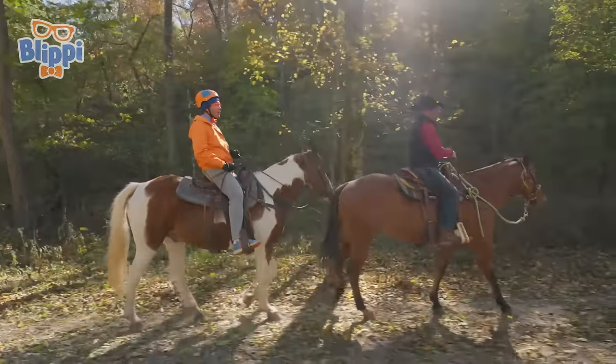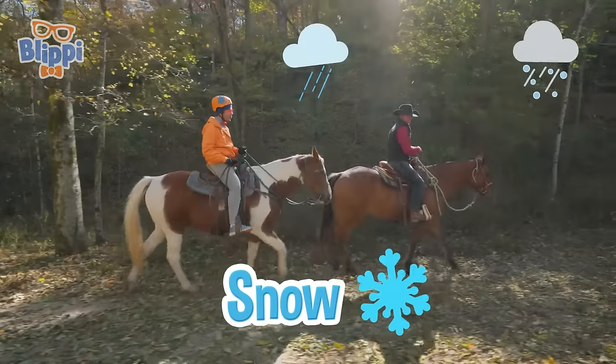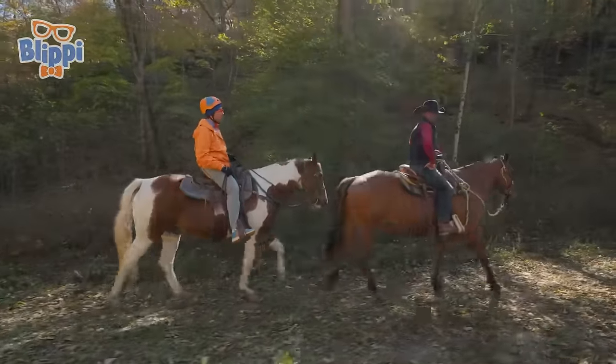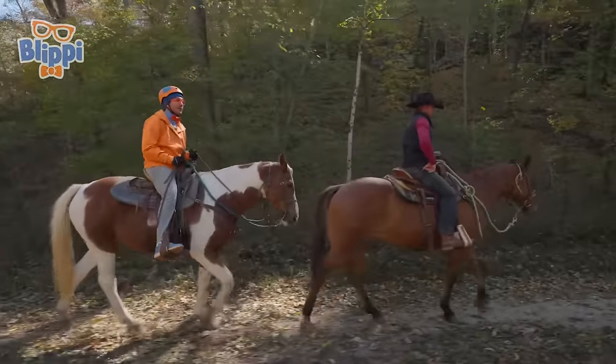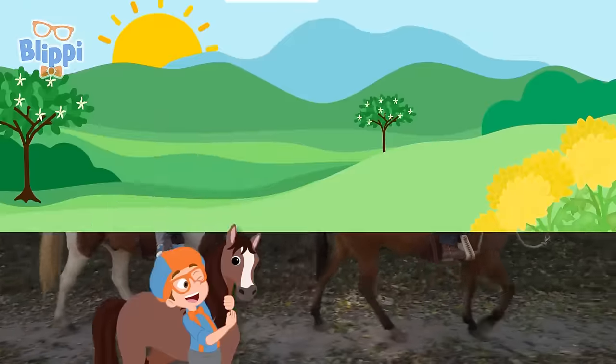Oh, Chance, can you ride on the trail in all kinds of weather, like snow? Yeah, you just gotta watch for it being too slick. As long as the ground's firm, then you can ride. Oh, that definitely sounds fun, riding in the snow. But I like this weather better. It's not too cold.